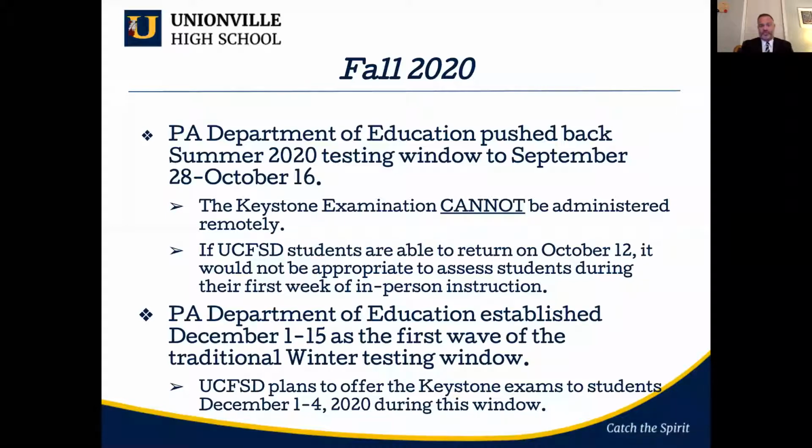However, specific to Chester County, we are shut down through at least Columbus Day at this point. We are not allowed to administer the Keystone exams remotely, and we thought it highly unfair to expect students to take Keystone exams, or even to offer it to them that first week that we're back, if that even happens. The winter window this year is December 1st through 15th. For right now, and as you've heard several times throughout the evening, all things are subject to change. But for now, we're planning to offer the Keystones December 1st through 4th during that winter window. Again, this would be offered to students who were not able to take that Keystone exam in May of last school year.